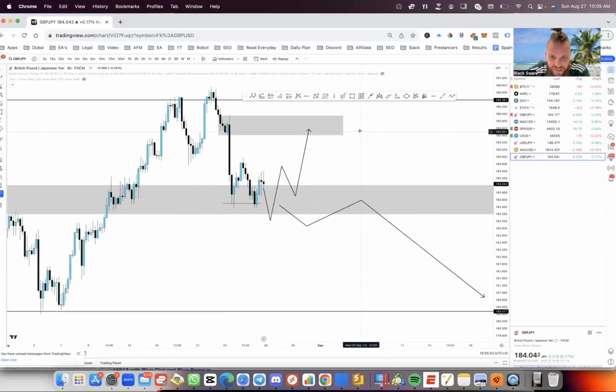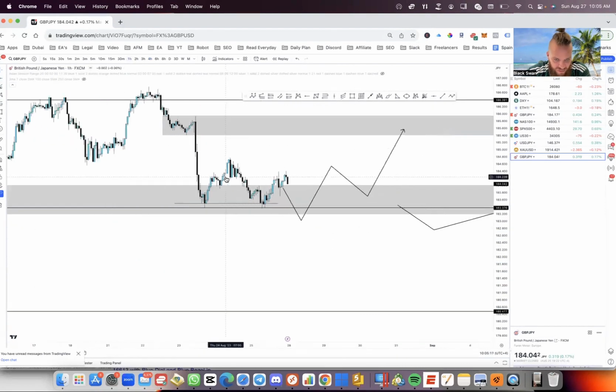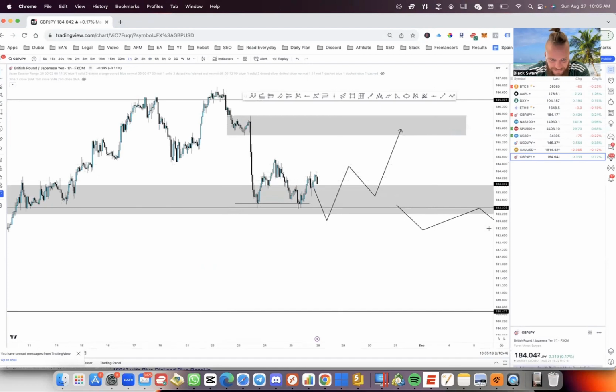Obviously, if we get under this level here and we start making new lows, then we're going to be expecting this. Break and retest there. Like this. However, let's go down to the 1 hour and see if price action is a little clearer.